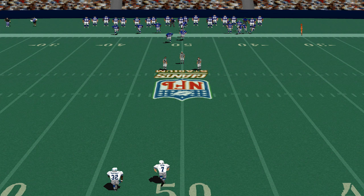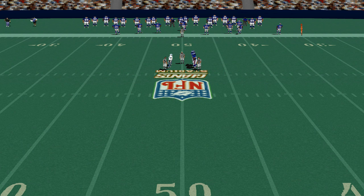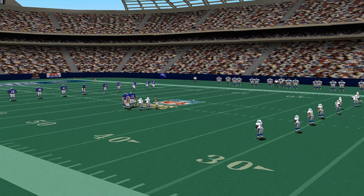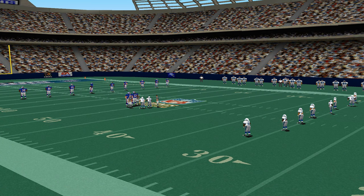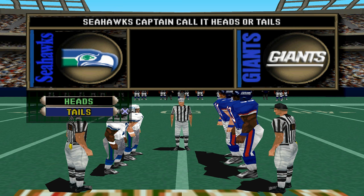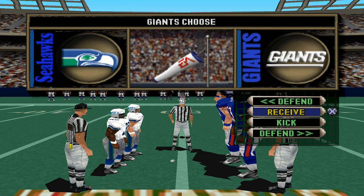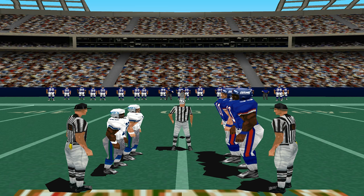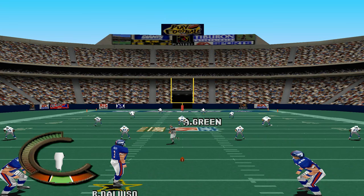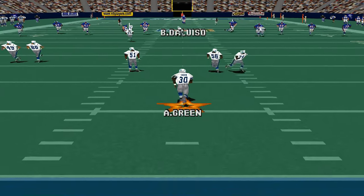Welcome to today's exhibition game between the New York Giants and the Seattle Seahawks. It's him. Daluiso ready to kick it off. And here's the kick. Green, the key return man.